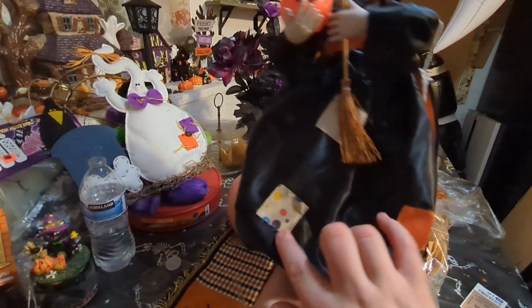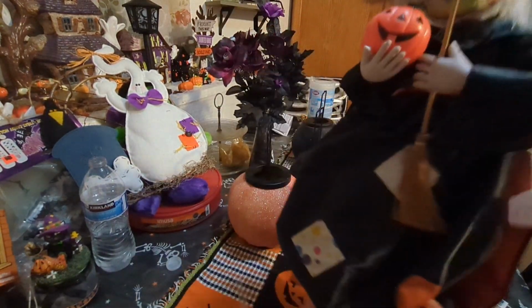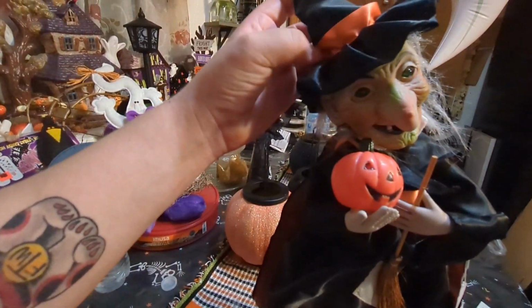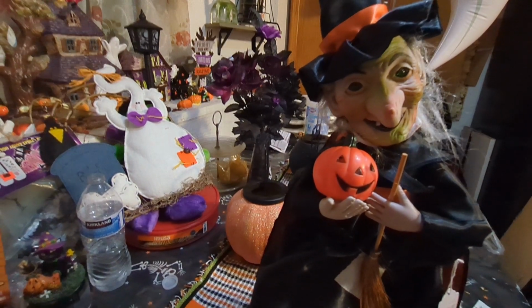Also, I really like how they did the little patches down here of the different clothing. You can just tell she patched whatever holes she has in it. Her little cape has orange on the inside as well, which is really cool, and it also has a little bit of orange on the hat, obviously. But yeah, let me try and get some batteries in there and we'll see what she does.